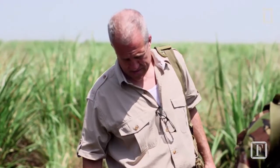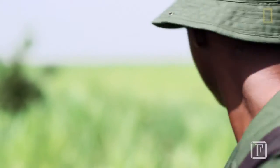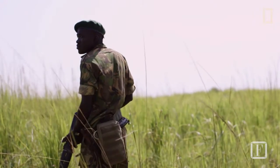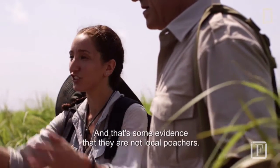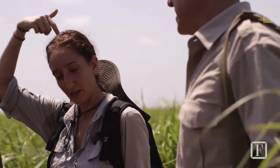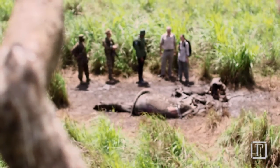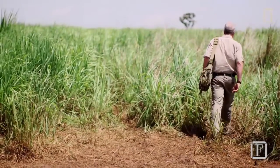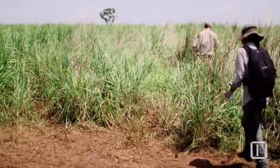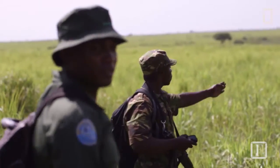They come in, cut out the ivory with chainsaws. You see these clean cuts. People are carrying chainsaws through this vegetation. And that's some evidence that they are not the local poachers, that they arrive here. I'm told that these elephants show signs of being shot through the top of the head. They suspect the killers came by helicopter. This isn't the elephant poaching problem that I knew even a year ago. This is something new. Whoever's doing this is operating on a scale I've never seen before. We're talking organized, mechanized, militarized slaughter.